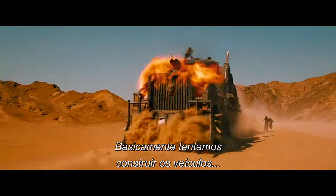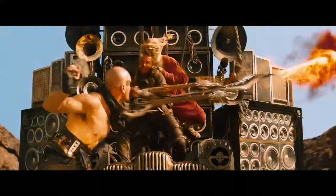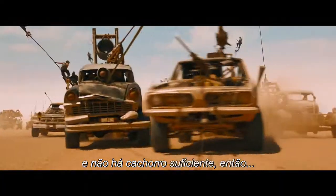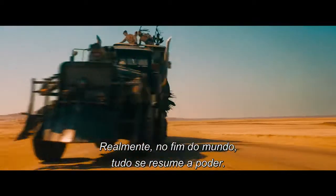We basically tried to build the vehicles the way that it would have been done in the apocalypse. It's a dog-eat-dog world, and there's not enough dog to go round, so really at the end of the world, it's all about power.